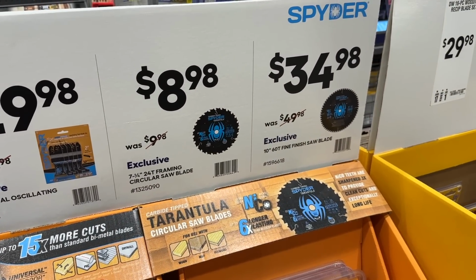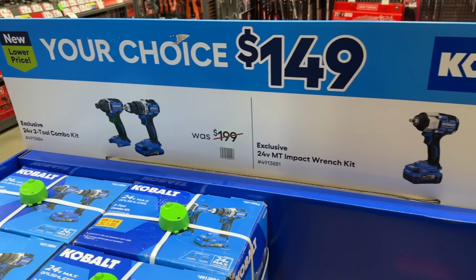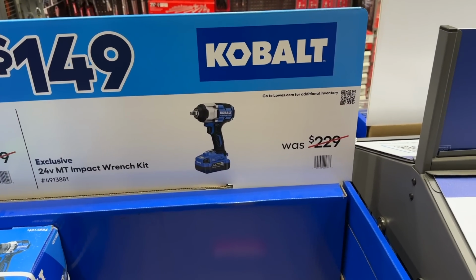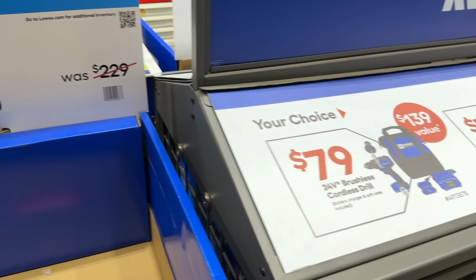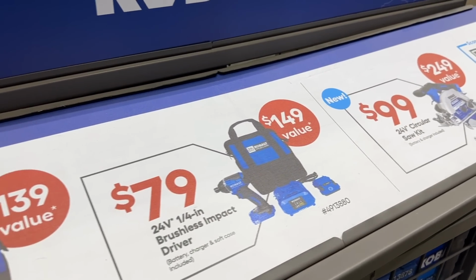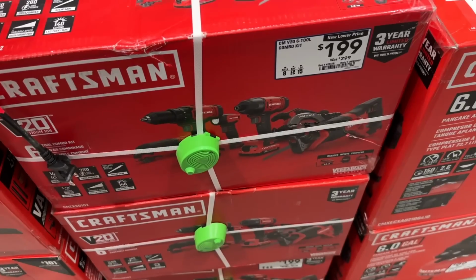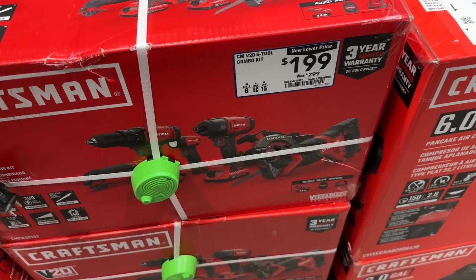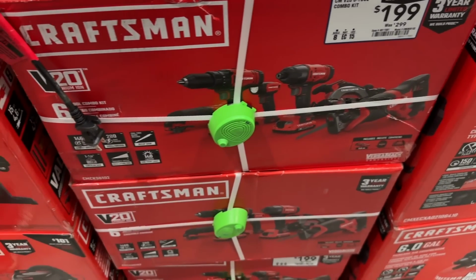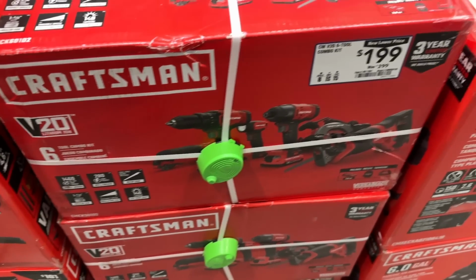We saw this deal for Black Friday for Cobalt. You can get the combo kit here for $150 or the impact wrench for $150 as well. Then you also get one of your choice. You see these deals and these little sets here, good prices for those. Craftsman had their 6-tool combo kit down to $200. That is a great kit to get you started, and $200 for all of that is a really good deal, especially with Craftsman.